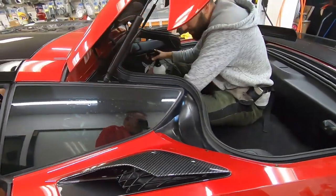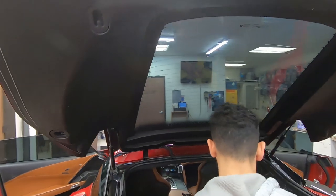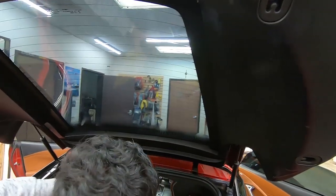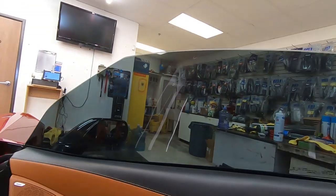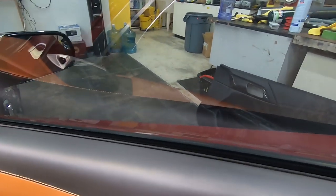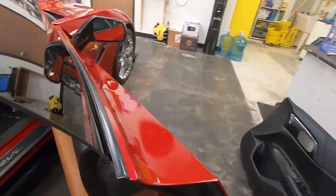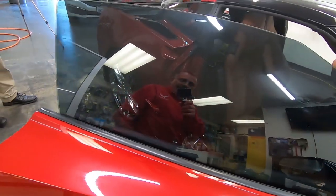Okay. While we're waiting for that, let's take a look at the back glass here, guys. Look at this. I mean, that just looks awesome. See that? They've got all the right tools. There's no marks, no nothing. You can't tell. That thing just looks great.